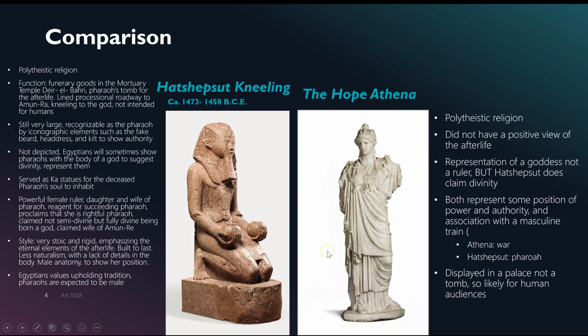And it's in comparison between Hatshepsut kneeling and the Hope Athena. Hatshepsut kneeling was a funerary good. It was a place for the ka, or the piece of the soul, to inhabit once the pharaoh was deceased. And it is a representation of a pharaoh, not a god, although the pharaoh does claim to be divine.